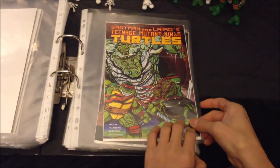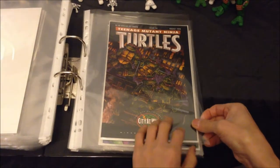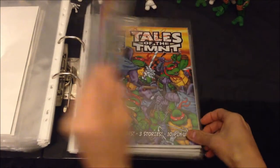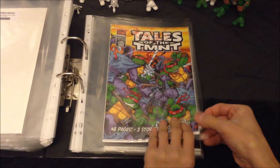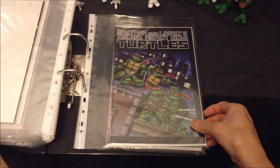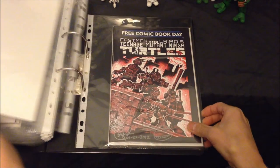issue 45, signed by Dan Berger, issue 50, Tales issue 1, Tales issue 25, signed by Peter Laird, issue 1 color edition, issue 1 color air edition, issue 1 free comic book day edition, signed by Peter Laird.